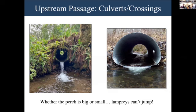So that's the fishway passage piece of this, but I also want to talk specifically about culverts and road crossings. When it comes to lamprey, one of the big takeaways is that it really doesn't matter what your perch is, because any perch is going to prevent them from being able to use structures. While they're awesome swimmers, they can't jump. A little measly self-respecting trout can totally get up that, but for lamprey a 2-inch perch is going to be a barrier.